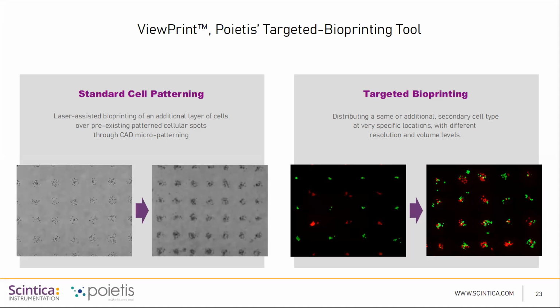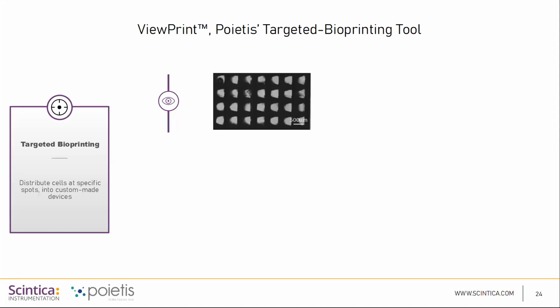So let's take another example. We've got some experience with this. Here, we actually needed to distribute mesenchymal cells into a selection of wells across a collagen-coated microgrid array with very high precision. And I'd say that the key word with ViewPrint is precision, and you're going to understand why.